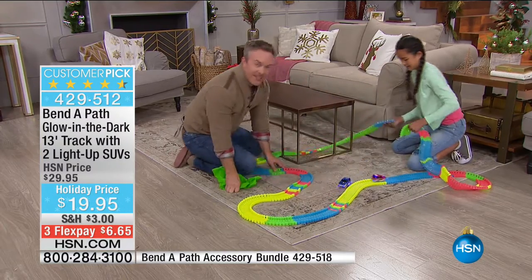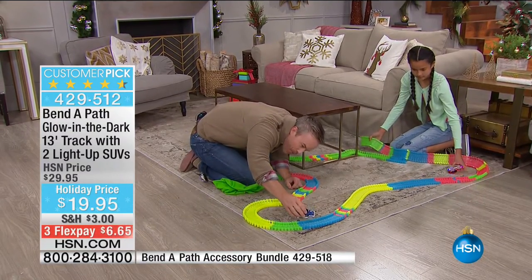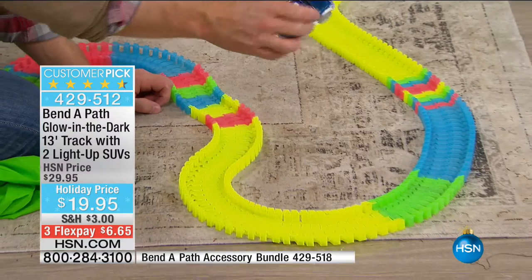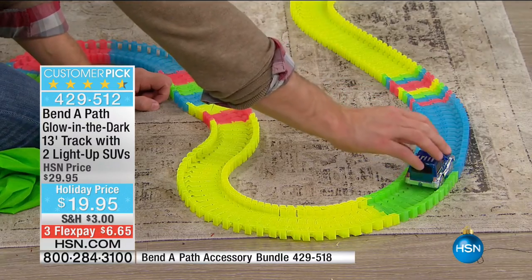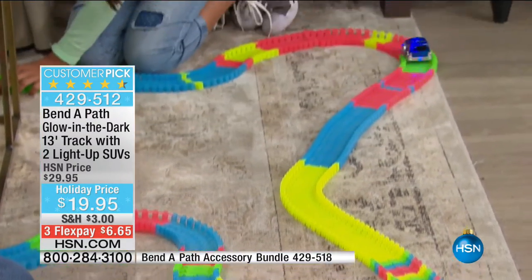And the thing is, it's like having that train set at home, but if you ever set up that train set where you have to line everything up so perfectly, so carefully, that you spend more time setting it up than you do playing with it. Not with this set, because this set, it's easy, it's fun, and it's enjoyable.